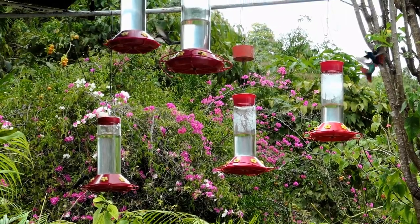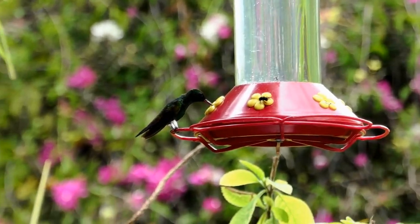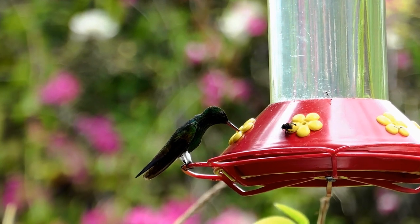And in this garden, if you're interested in other birds, we see over 100 species of other birds from this garden. So there are going to be other birds around, but the hummingbird is going to dominate.